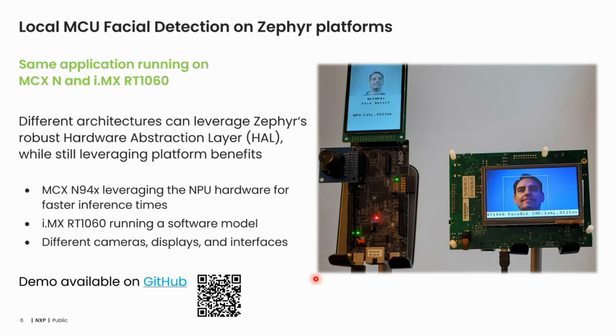The MCXN94 is different from the i.MX RT. It has a neural processing unit, so it has an NPU. So it allows us to have faster inference times for an application such as facial detection. And the i.MX RT is running a software model, so it's running it on the Cortex M7, not on an NPU. We'll show you the differences in hardware later on.